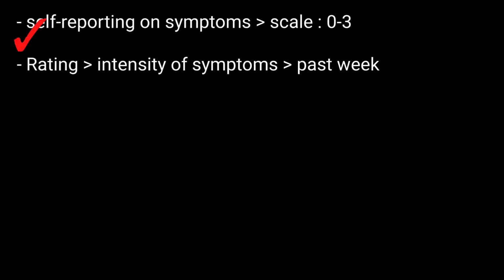How does the BAI work? To use the BAI, an individual self-reports on symptoms using a rating scale of 0 to 3. And this rating describes how intensely they have felt each of the symptoms in the past week. The various scores are given.